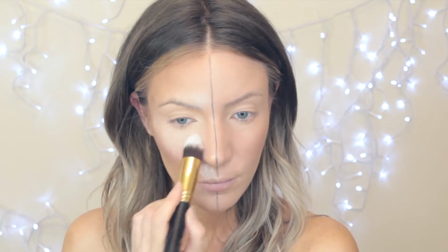This technique is a drag technique. It looks great in photographs. Not so great in real life. Then I'm just going in with a duo fiber brush and I'm buffing off all the excess powder once it has set on my skin. And you can see it just kind of brightens those areas compared to the natural side of my face.